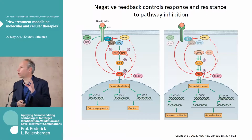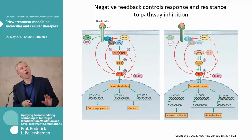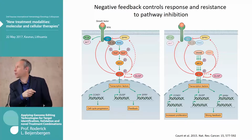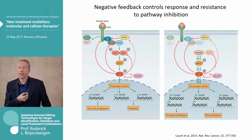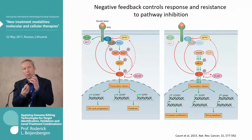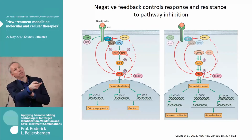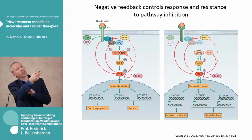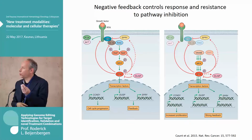And so what we know from these pathways, this global overview, is that there's a lot of what we call negative feedback control. As soon as you start to inhibit something downstream, it will have consequences on the control upstream in the same pathway. So what we're doing now is what we call vertical targeting. We're combining two drugs in the same pathway, because what I showed you is a RAF inhibitor together with an EGFR inhibitor. So this is two drugs in the same pathway, and this is vertical targeting.